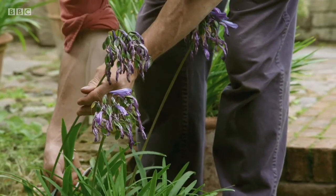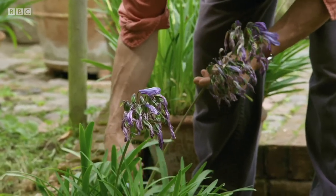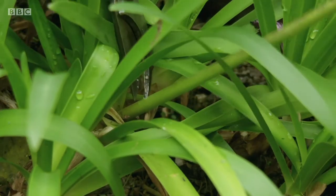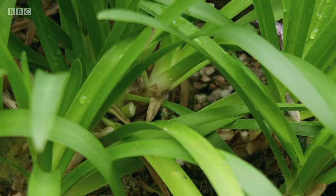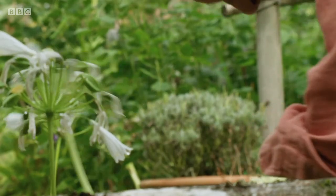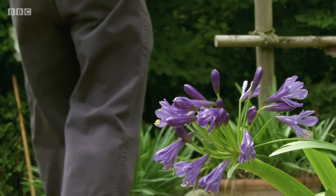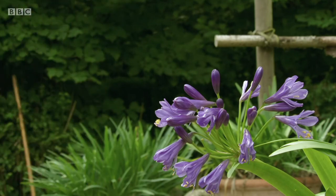When your agapanthus have finished flowering, cut the seed heads off. Do this by cutting the flower stalks right at the base. And this will mean that the plant will put all its energy into the roots for next year's flowers rather than into the developing seeds.